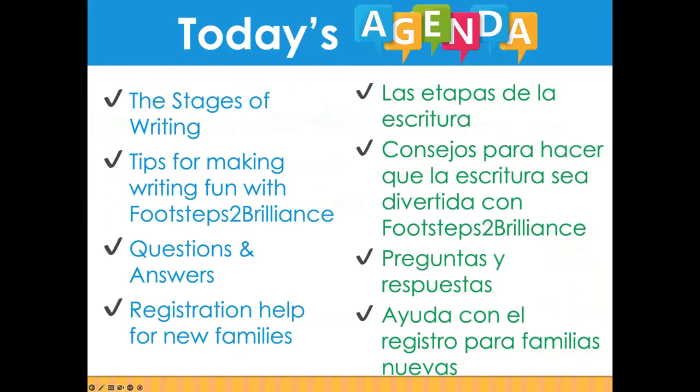In today's workshop, we are going to cover four topics: the stages of writing, tips for making writing fun with Footsteps to Brilliance. We'll go over some questions and answers that commonly are asked, and we will go over registration help for new families.